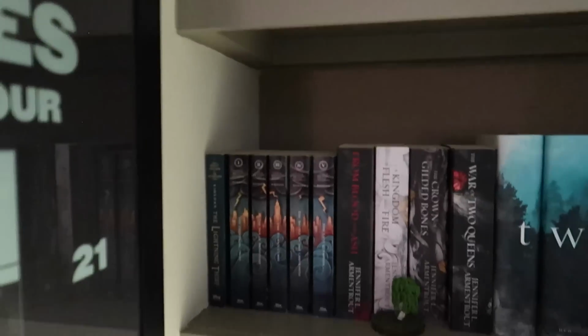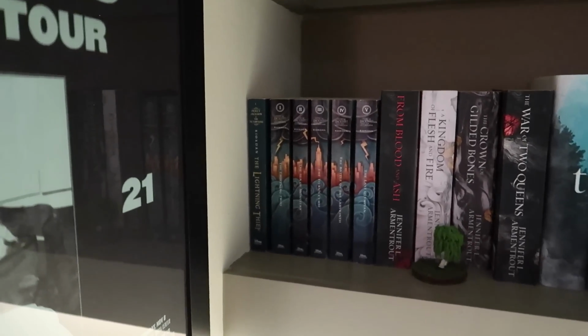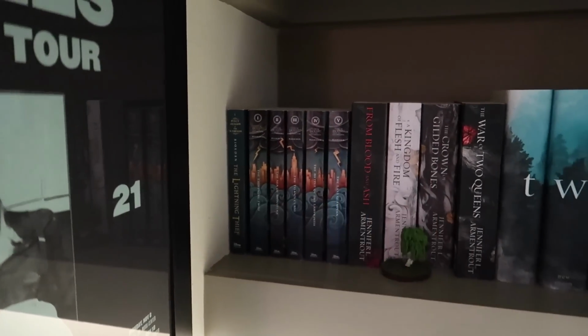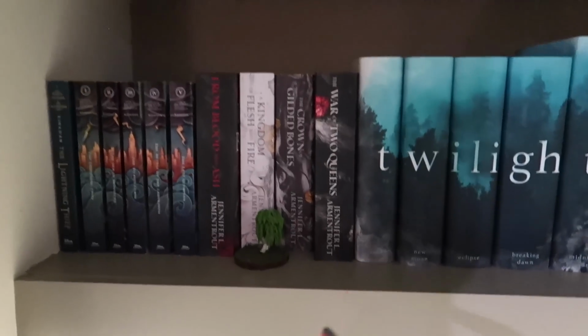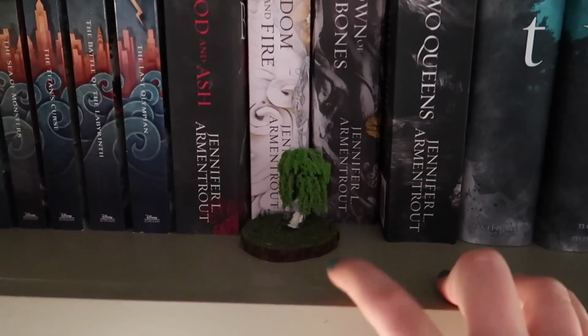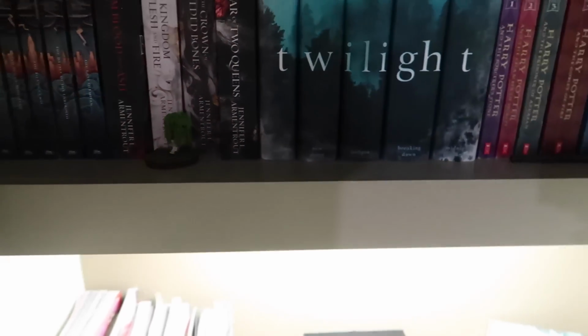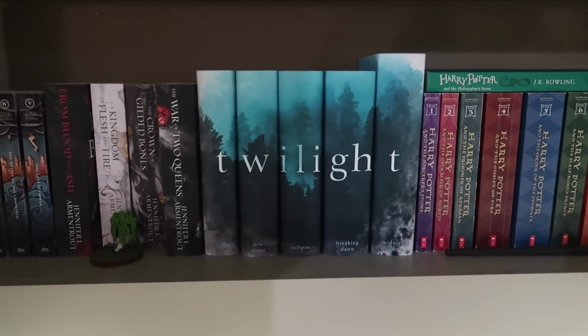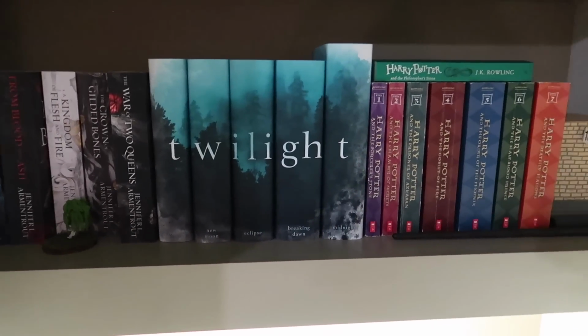And then down here, we've got my Percy Jackson and the Olympians books. I just love these spines. I love New York. I love the lightning. It's just so cool. And then Blood and Ash with my little willow tree knickknack. So freaking cute. I'm obsessed. And then my second set of Twilight books. This is from Juniper Books. I love the trees. I love the vibes, of course.